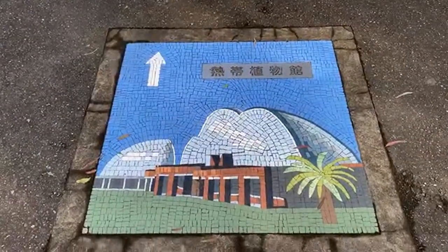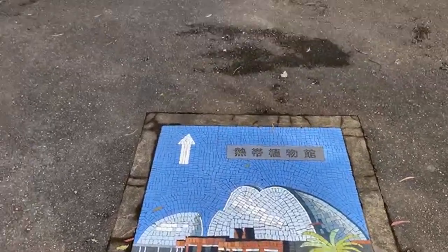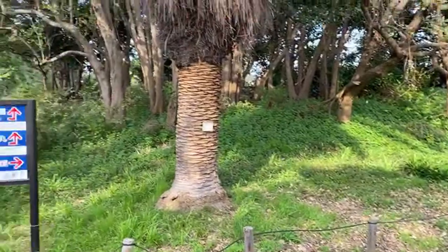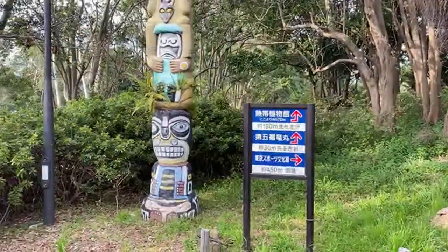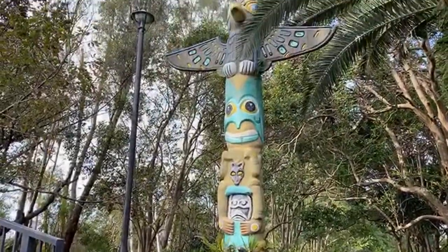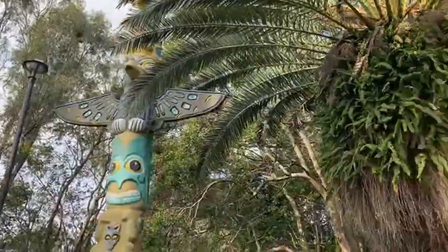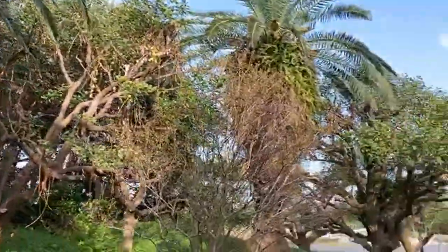Welcome. That's the Botanical Garden, and we're going to be heading there as well. This is interesting. You do walk around a park, and you'll find some pretty neat stuff like this totem pole. Pretty cool. But I've never been inside of it.